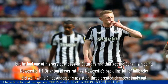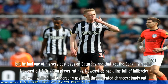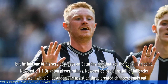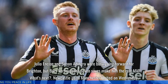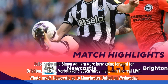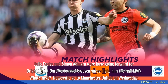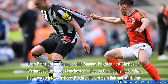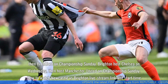Newcastle 1-1 Brighton player ratings. Newcastle's back line full of fullbacks did well, while Elliot Anderson's assist and three created chances stand out. Julio Enciso and Simon Adingra were busy going forward for Brighton, but Bart Verbruggen's 7 saves make him the real MVP. What's next? Newcastle go to Manchester United on Wednesday, then Brentford on Championship Sunday. Brighton host Chelsea on Wednesday, then host Manchester United on Championship Sunday.